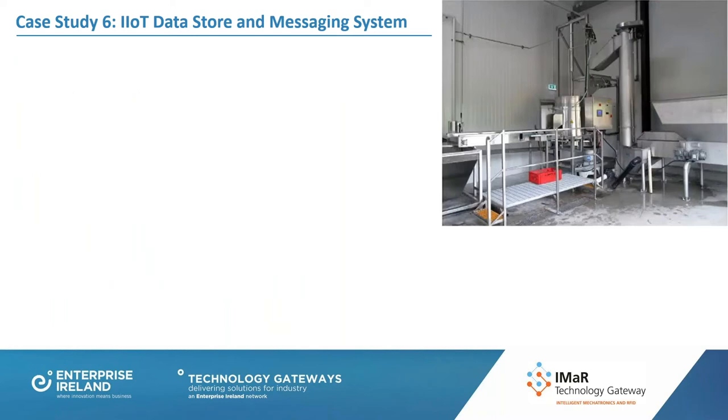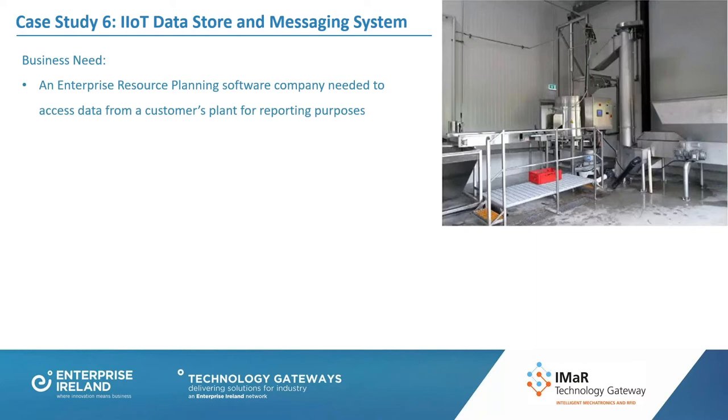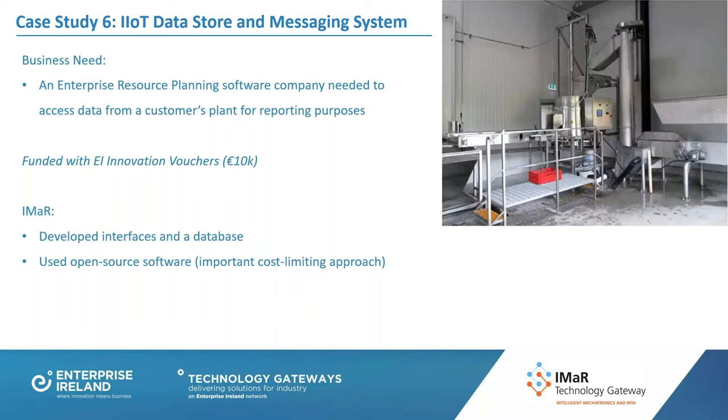Case study six is IoT data store and messaging. The business need was that an enterprise resource planning software company needs to access data from a customer's plant for reporting, because that's a customer of theirs. So there are actually three entities involved: IMaR, the software company, and the factory owner. This was funded with two EI innovation vouchers, so 10K, and IMaR developed the interface and the database using open source software, which is very important for cost limiting because bespoke software can be very expensive.